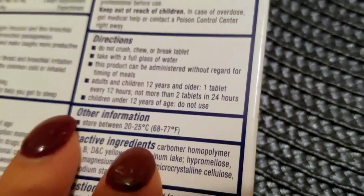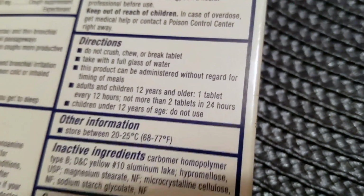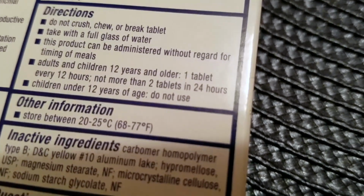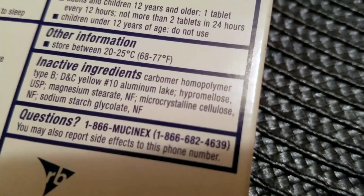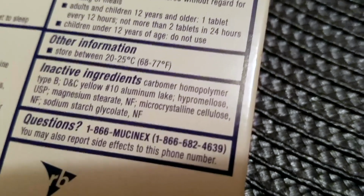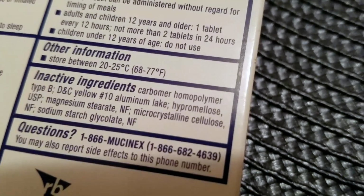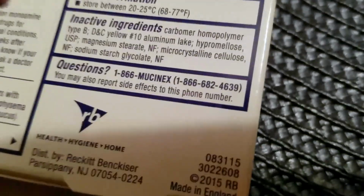Okay, important. Do not crush. For directions, do not crush, break, or chew tablet. Take with a full glass of water. This product can be administered without regard for timing of meals. Adults and children 12 years and older, 1 tablet every 12 hours, not more than 2 tablets in 24 hours. Children under 12 years of age do not use. And then they have the inactive ingredients listed here as well. Carbomer homopolymer type B, D&C yellow number 10 aluminum lake, hypromellose USP, magnesium stearate NF, microcrystalline cellulose NF, sodium starch glycolate NF. If you have any questions, you can call this number.